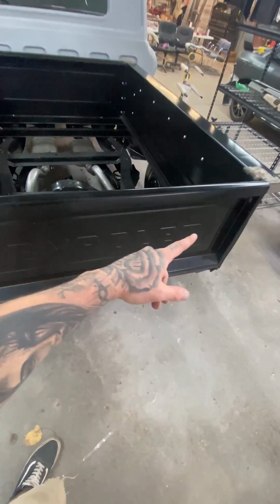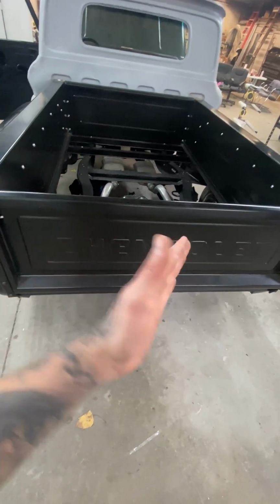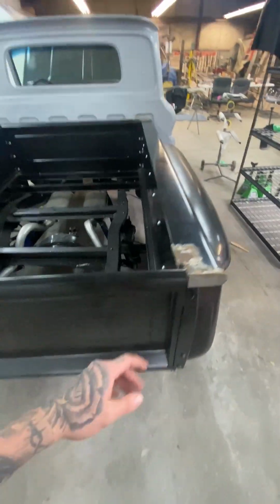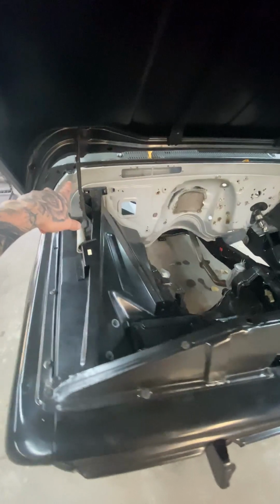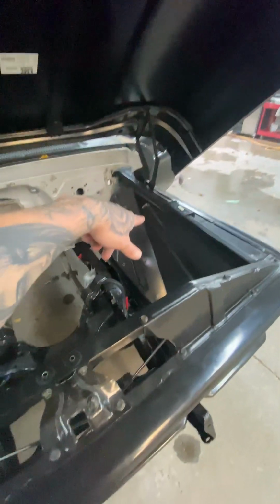I believe we're going to be putting on a different set of hinges on this, so the gate actually swings out this way. That's what the customer would like. Oh, on the hood as well, we're swapping the hinges on that so that it, I believe, attaches to the firewall. I have to look, but the hinges here, we're going to be eliminating those on both sides.